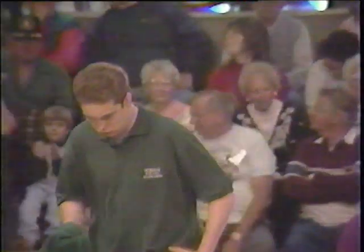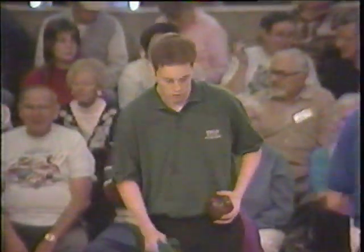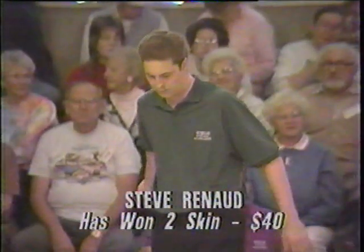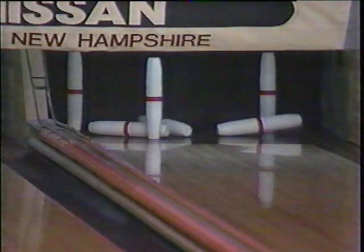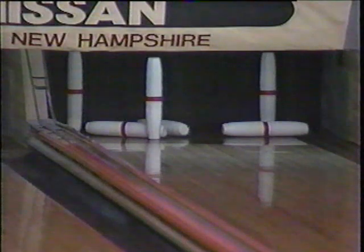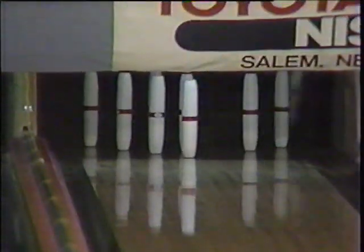You're looking at Steve Reno from Southbridge, Massachusetts. Works for Columbia Farms in Webster. Right in the pocket, a little light maybe, and the 2, 7, and 10. Well, the wood's rolling back.